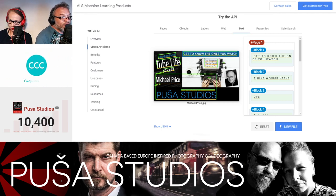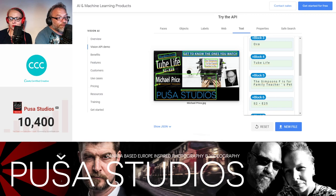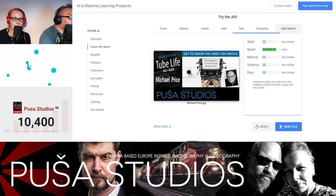And like I said, this, for instance, The Simpsons and F is for Family, I thought I made that so predominant this way with good contrast that it would take front and stay at center. But as you can see, it didn't. It's way down here in block 5. I'm disappointed, to be honest. So really what you should be having is more top left part of the thumbnail that would have the most important information in it, and then the rest everywhere else.